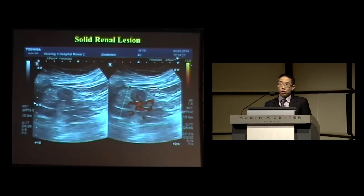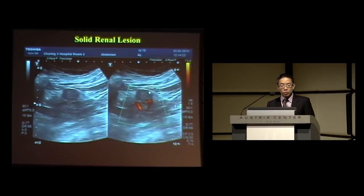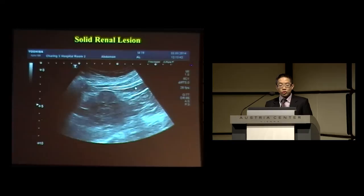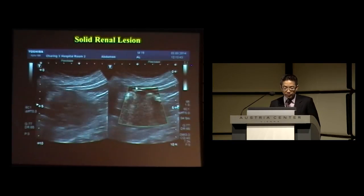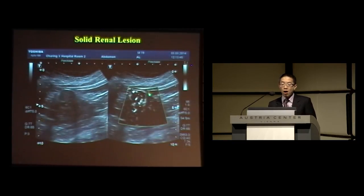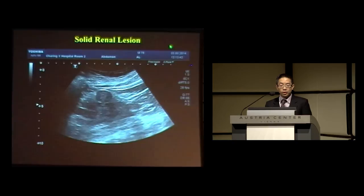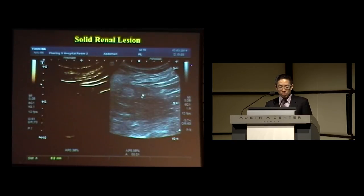Quite important and quite useful if you had a solid renal lesion and wanted to know whether it is vascular. Here is a renal lesion with no vascularity seen. It's solid appearing on power Doppler. But when you turn on SMI, you get to see marked vascularity within this lesion itself. So here it is a vascular renal lesion, or again, vascularity detected only with SMI.